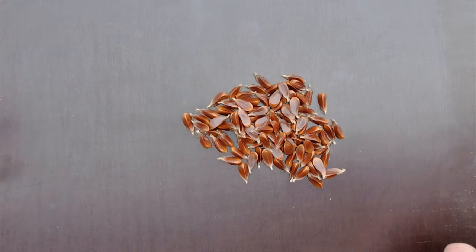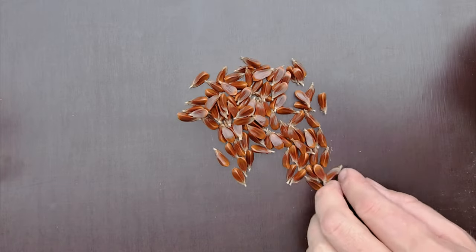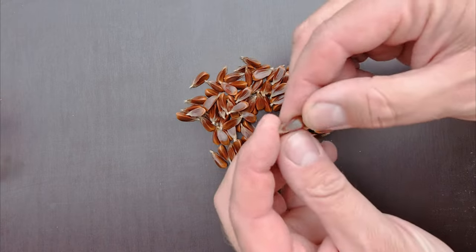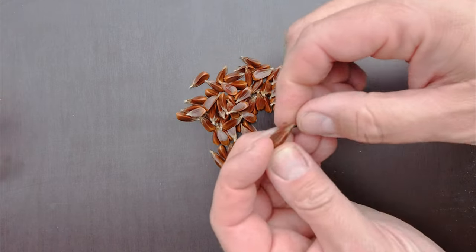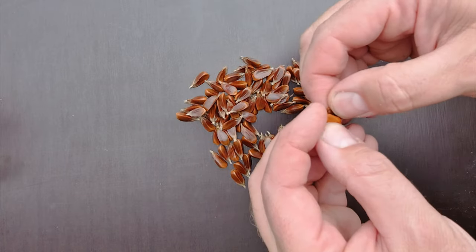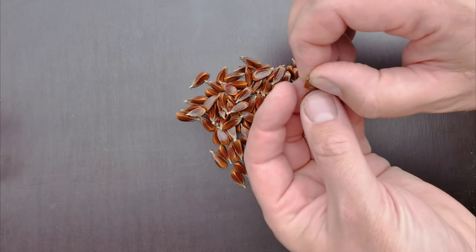They're easy enough to open. Just take one and use your nails just to open that inner husk and the nuts inside. There you go. That is a beech nut.